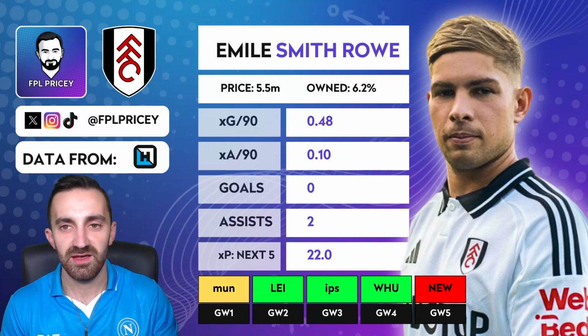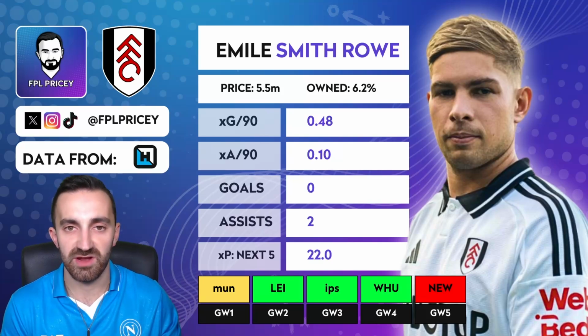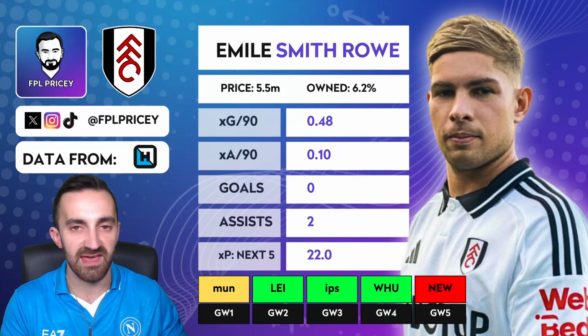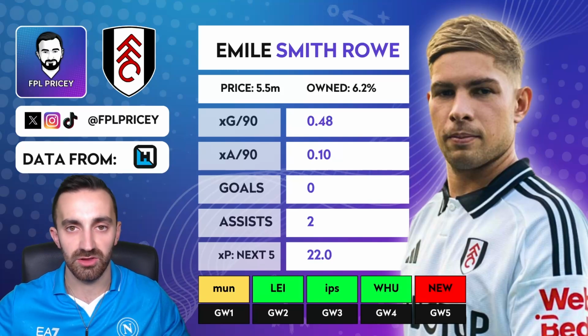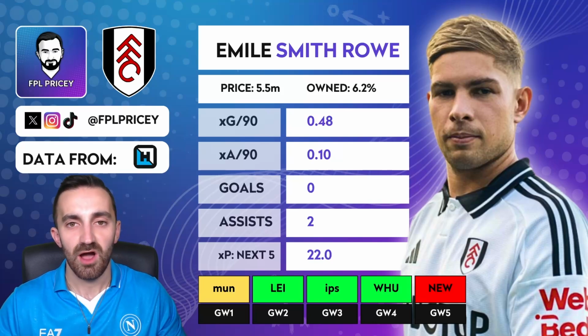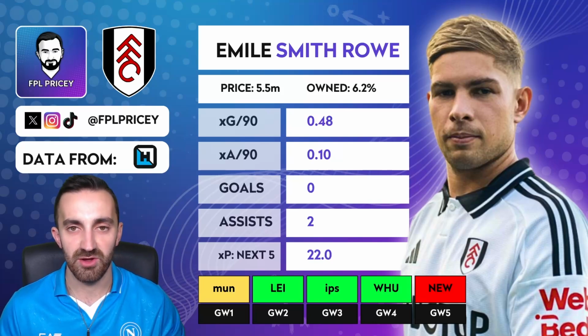But I think the main worry about Smith-Rowe is the injury doubt. He's had a pretty awful record with injuries in recent seasons, but it seems to me that the injury in question was more of an isolated incident that just kept rolling on and rolling on and rolling on. He had surgery on that, and it looks like it could be a complete thing of the past now. So I have a gut feeling on Smith-Rowe that he is going to be a breakout star this season.